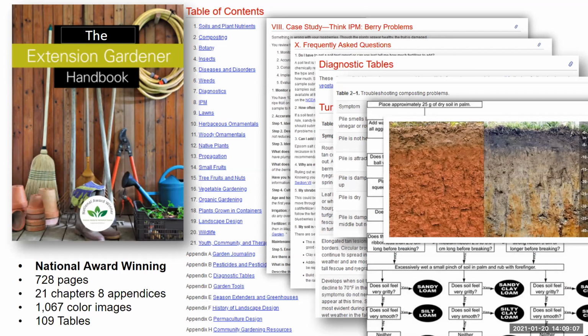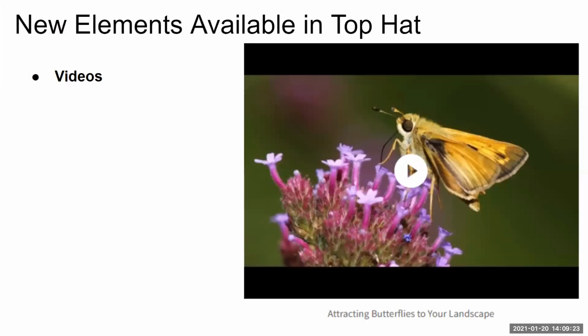But we're really fortunate to have partnered with Top Hat, because we can now not only share the content of this handbook and this text, but we're able to expand on a lot of the features and make it even more powerful a tool. So the handbook has been translated into Top Hat. Everything I just mentioned is all in the platform, but we're also able to add in video. So every chapter has a video or two or three, and as folks are reading through the text, there might be a topic that they come across, and they can watch a short video.